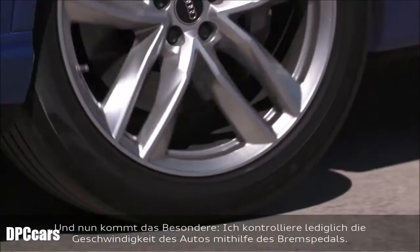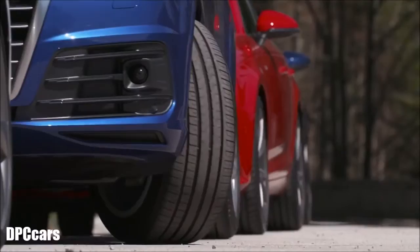Stop, select reverse gear, let go of the steering wheel, and that's a significant bit. I'm simply controlling the speed of the car using the brake pedal. The car is steering into the space for me to ensure perfect parking every time. And it works in perpendicular situations as well as parallel parking. An amazing piece of kit. And there we go. Time to head into the mountains.